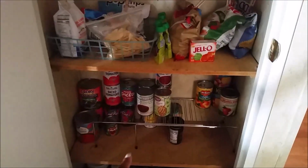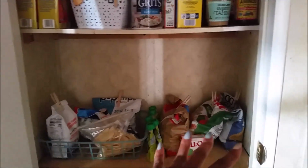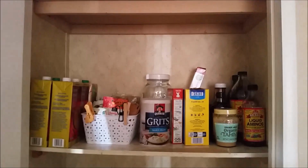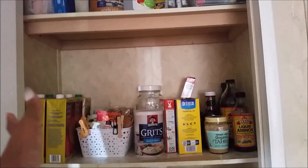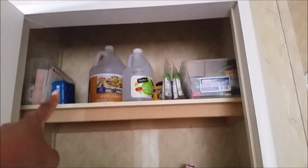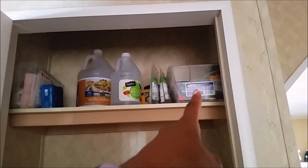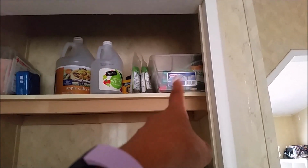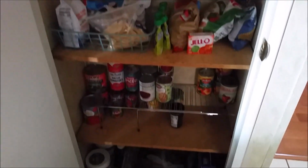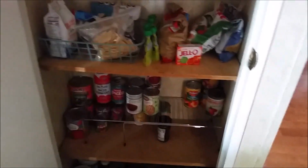So you can see I have a lot of room here to store stuff. This is his snack shelf here. We've still got plenty of room to grow. This is our random soups and sauces and dressings and stuff like that. At the top I have our first aid kit and things I don't really use that often. I think there are chip bags and vitamins in that little bin there. But like I said, I have a lot of room to grow, and I'm looking forward to getting this more filled with the things that we need.